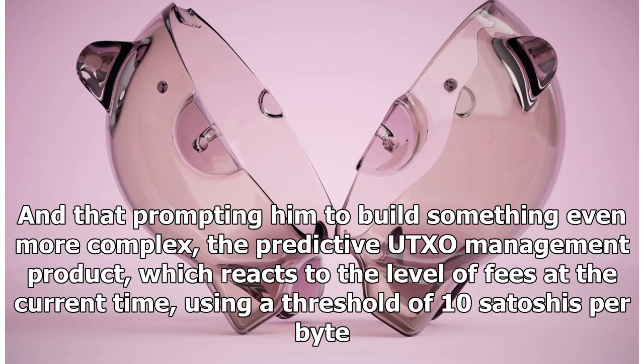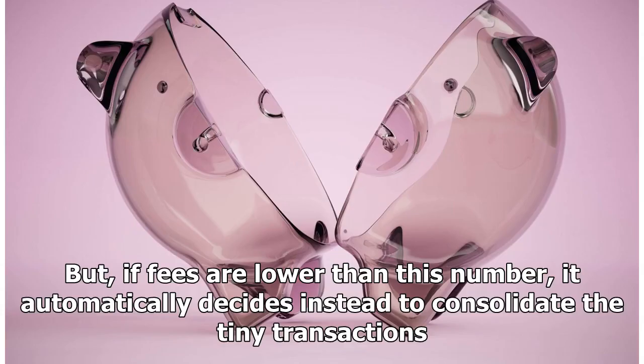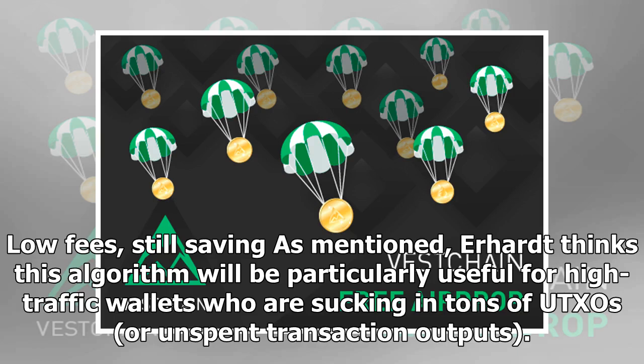And that prompted him to build something even more complex, the predictive UTXO management product, which reacts to the level of fees at the current time, using a threshold of 10 satoshis per byte. If fees are higher than this number, it uses as few inputs as possible. But if fees are lower than this number, it automatically decides instead to consolidate the tiny transactions. Low fees, still saving, as mentioned.